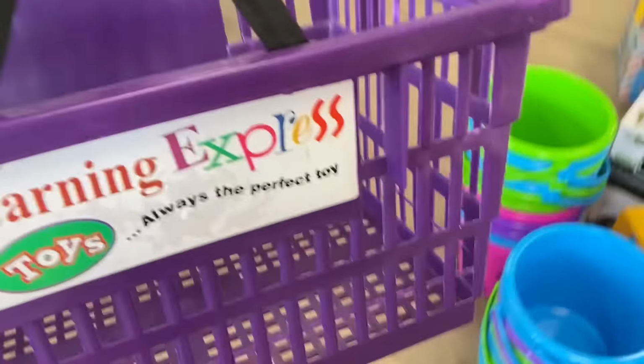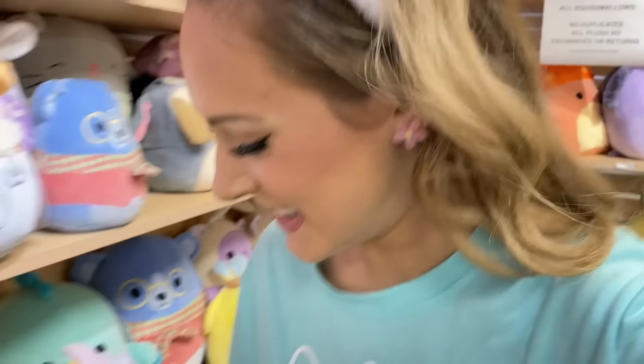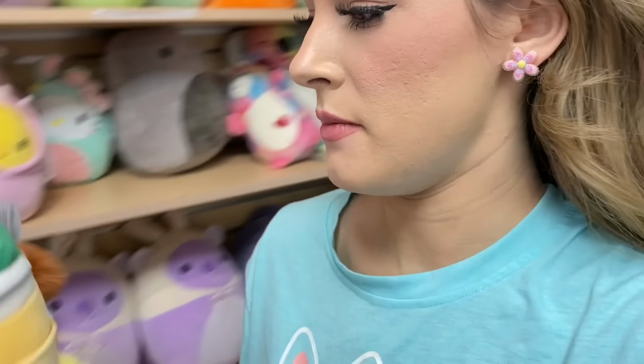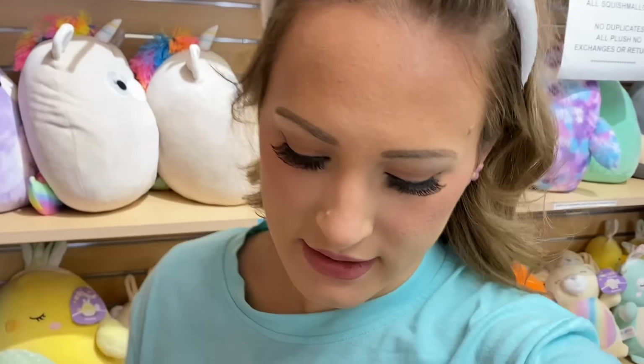Okay, here we go. Whatever we could fit in this basket will be the extent of how many Squishmallows we get. Guys, literally stop. I didn't see this duck until now. This is Avery. All the ducks have the same name, regardless of how they're dressed up. I knew that just from, I have a lot of Squishmallows, okay? That's so cute. I love ducks. I wish I could have a pet duck and a pet turkey. I love birds.